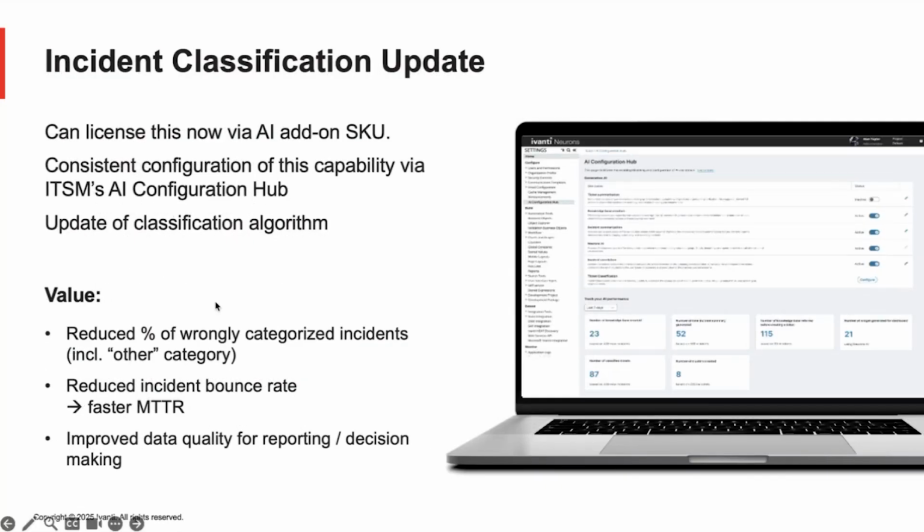And then last but not least, an update on instant classification. This is a use case that we had supported before, but we've made some adjustments around how it's implemented to further align it with the other AI ITSM use cases. Wanted to make sure that you can use this use case also when you license the AI capabilities through this add-on SKU. So you don't have to go through the full ITSM Premier, a premium solution package. You can also use this use case now if you license the AI capability with the add-on SKU. But also, again, this is now part of the AI configuration hub so that you have a single place where you can configure all of the ITSM related topics.